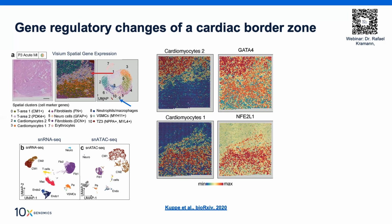So you can already see that within a small piece of tissue, you have a lot of damage that has happened. Maybe areas where you see a bit of normal tissue, and right around where the injury has happened on the border, there's repair that's going on. So within the same tissue, you can ask multiple different questions.